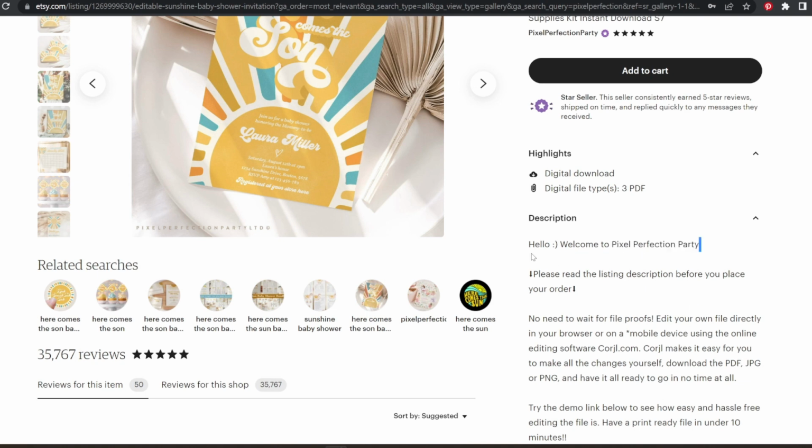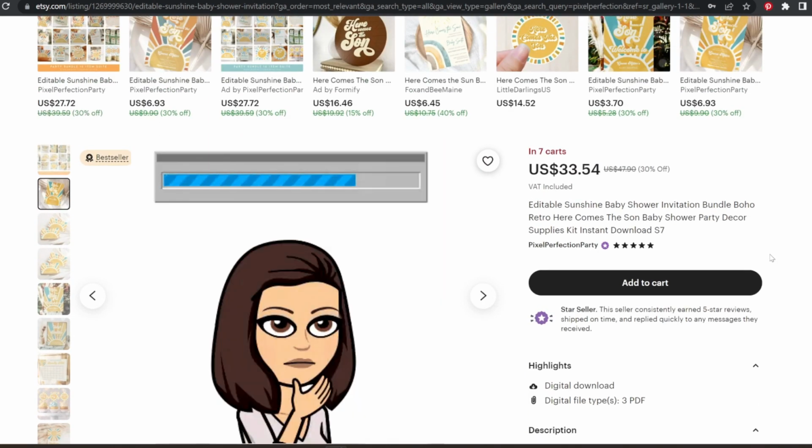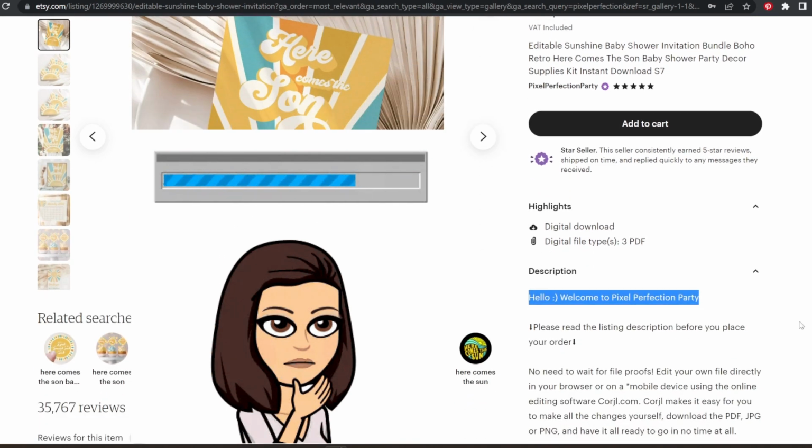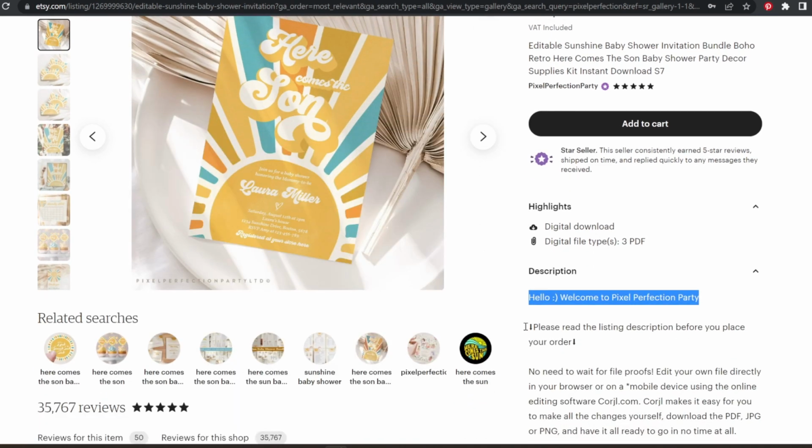I would have loved to have seen a great first sentence here that says, "Here Comes the Sun, welcome your upcoming baby boy with this baby shower invitation bundle," or something along those lines, just to capitalize on those keywords. So that is a little bit of an opportunity missed.